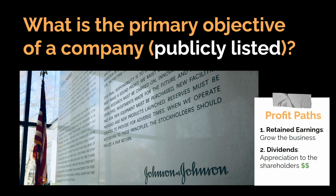Now, when a company makes profit from their business operations, for the most part, there's two paths the profits can take. The profits can go towards the retained earnings or be paid out as dividends. Retained earnings are the profit the company uses to reinvest back into the business to grow, to do R&D, to scale, to buy back shares, to hire more staff, to expand, and to become better.